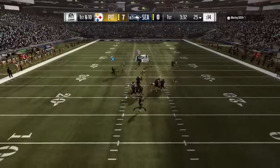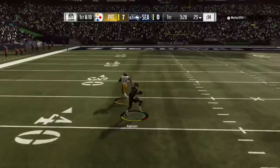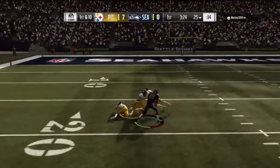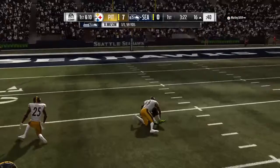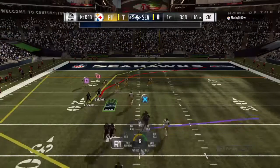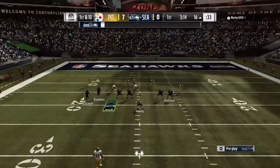Now it's Wilson. Well, he's going to take a shot right away, and got his man, complete. And he takes it down deep into Pittsburgh territory. It's a big hookup there. Wilson to Baldwin, 59 yards.